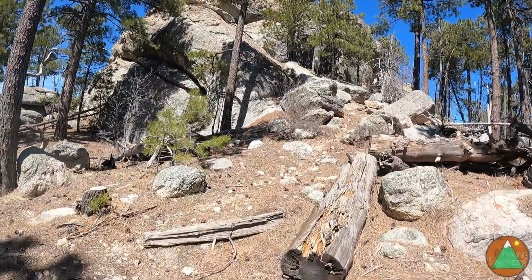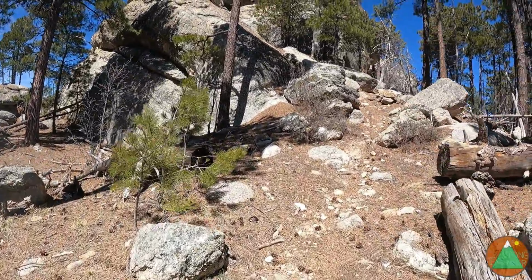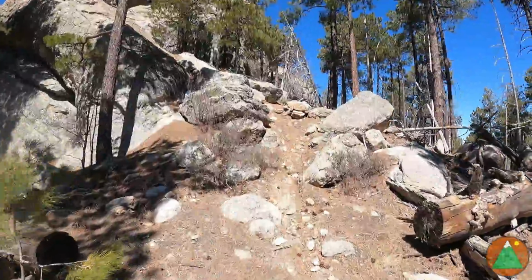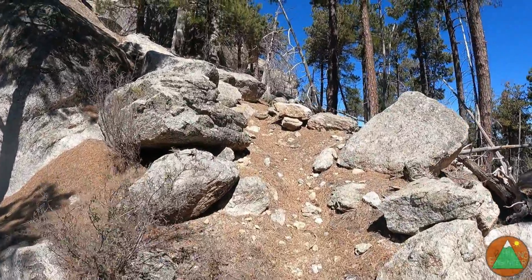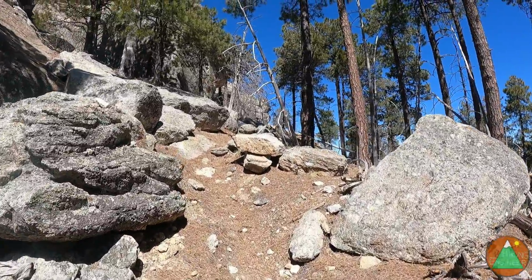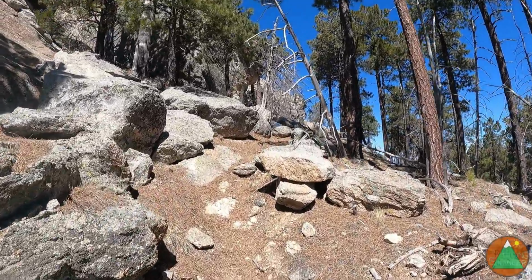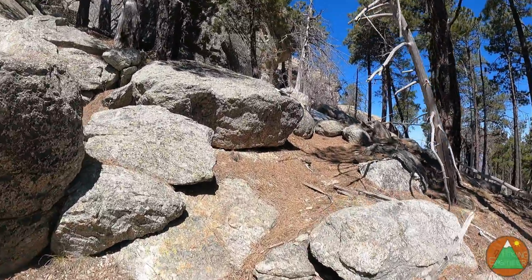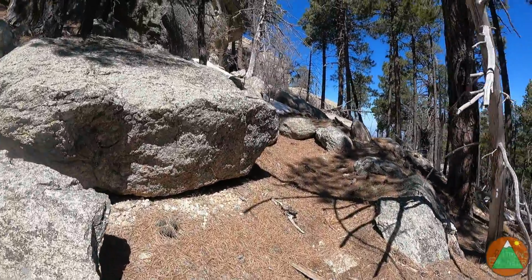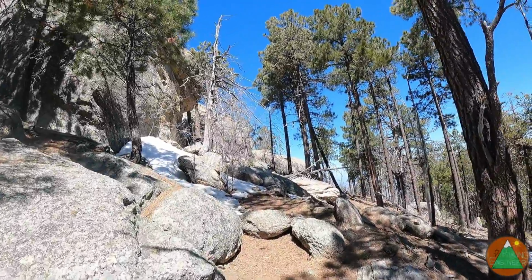All right, well, we've made it back to Spud Rock, and we might as well try to get to the top of it to get some views out to the Catalinas. No idea if we're gonna be able to get up this or not. If we're gonna hit some vertical cliffs, but I'm gonna try.